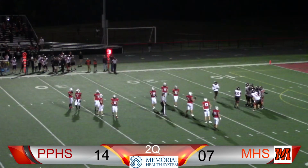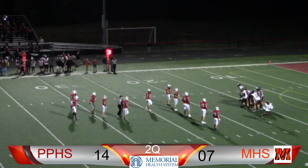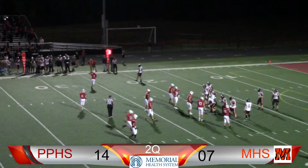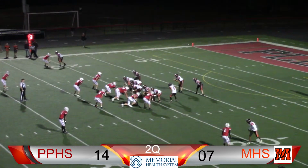You can draw the greatest thing up on the board. If the kids don't execute, that's what happens. But credit Point Pleasant right now. Yeah, good coverage there in the secondary. Nowhere to go for Warden with that football, but also Marietta wide receivers kind of in the same vicinity of each other as well. Kind of easy to cover.